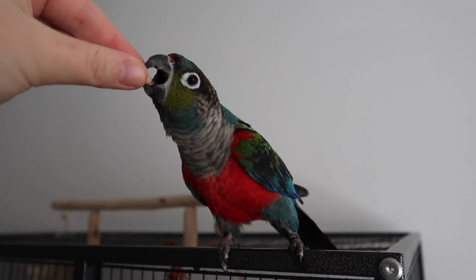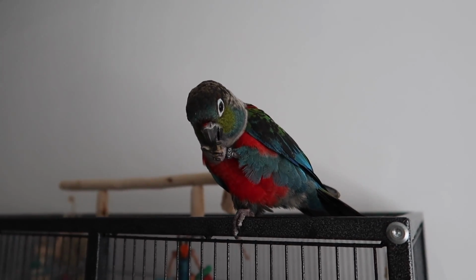So including sunflower seeds in your bird's diet via training treats or foraging treats is so important because they're high in vitamin E, which is really great for your bird's skin health.